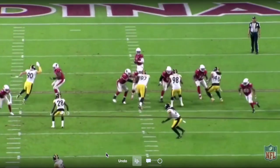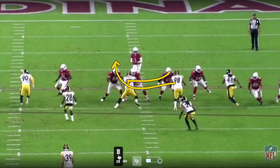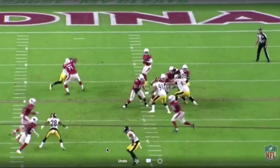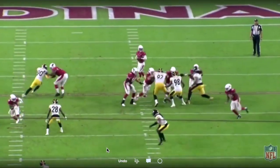So as you see this, number 98, you're going to get just kind of an up and under. You're going to get what I would call a knot stunt. So the nose is going to go under, the tackle is going to wrap around, and he's going to keep an eye on Murray. Now Murray's kind of a mobile quarterback, so you can see how 98's just trying to get into the vision point right here.